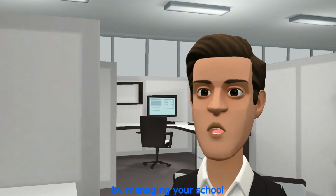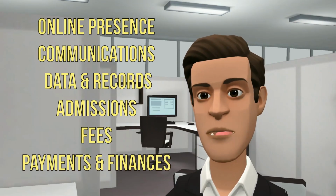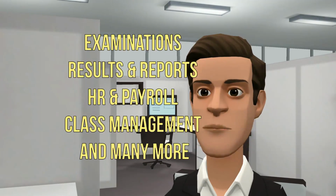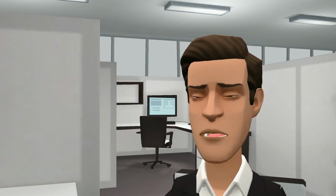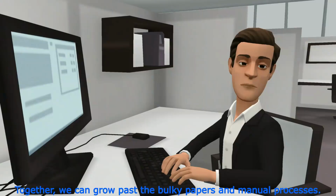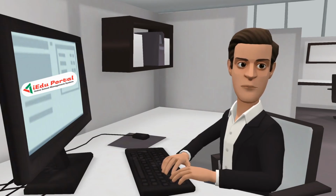By managing your school online presence, communications, data and records, admissions, fees, payments and finances, examinations, results and reports, HR and payroll, class management and many more. Together, we can grow past the bulky papers and manual processes. Your school can plug on to ieduportal.com and go digital in less than 40 minutes.